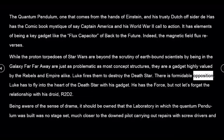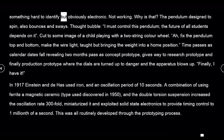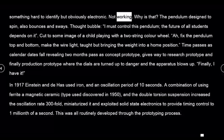There is formidable opposition. Luke has to fly into the heart of the Death Star with his gadget. He has the Force, but let's not forget the relationship with his droid, R2-D2. Being aware of the sense of drama, it should be owned that the laboratory in which the quantum pendulum was built was no stage set, much closer to the downed pilot carrying out repairs with screwdrivers and something hard to identify but obviously electronic. Not working.